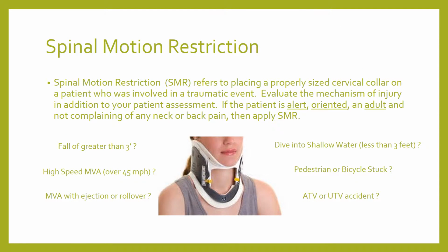Spinal motion restriction refers to placing a properly sized cervical collar on a patient who was involved in a traumatic event. Evaluate the mechanism of injury in addition to your patient assessment. If the patient is alert, oriented, and an adult not complaining of any neck or back pain, apply SMR.